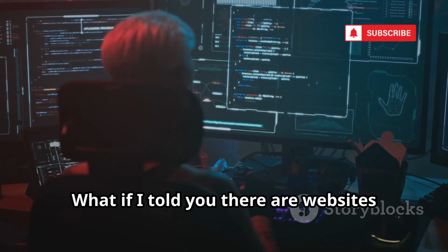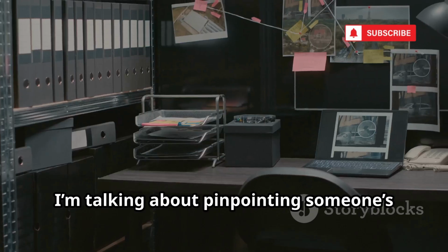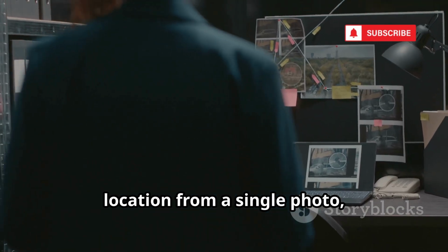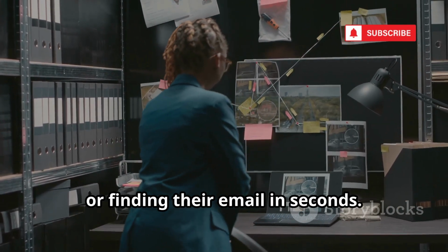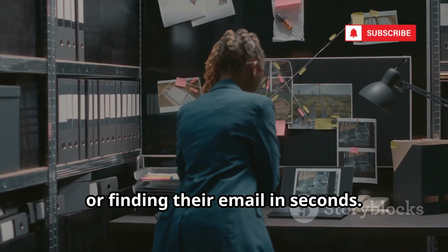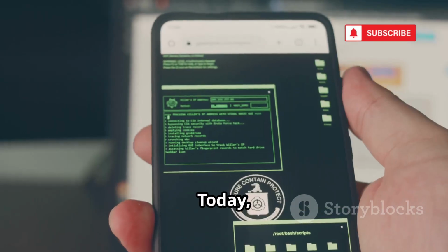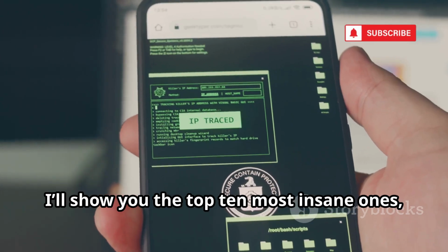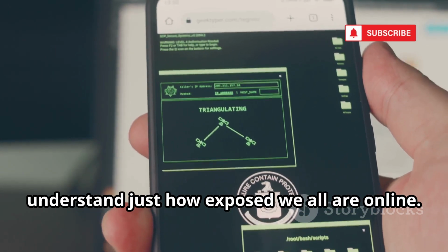What if I told you there are websites that can find almost anything about anyone for free? I'm talking about pinpointing someone's location from a single photo, seeing every website they've ever visited, or finding their email in seconds. These tools are shockingly powerful and totally legal. Today I'll show you the top 10 most insane ones, so you can protect your own info and understand just how exposed we all are online.